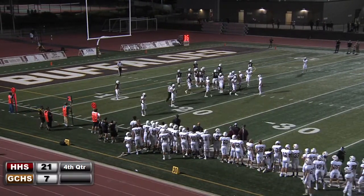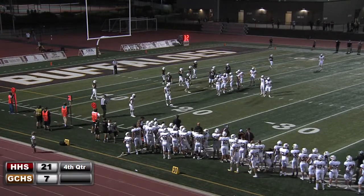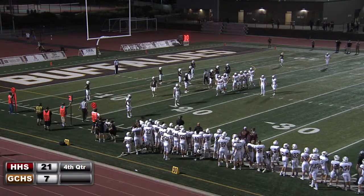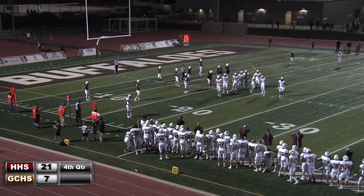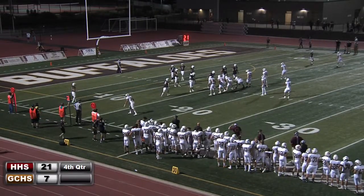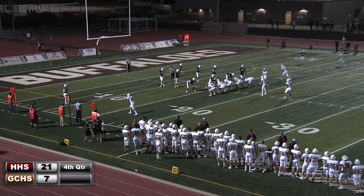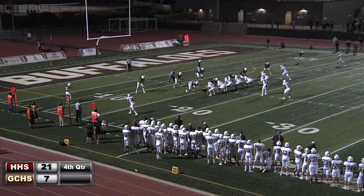Coaching staff, led by Coach Tony Crow, didn't know what they would get from Roy Moroney tonight after injuring his hamstring last week. 8 carries, 53 yards. And the Indians in the red zone for the 3rd time tonight. This season, inside the red zone, Hays High is just 4 of 8. It was something they excelled in last year. They're 4 for 8 scoring this year.